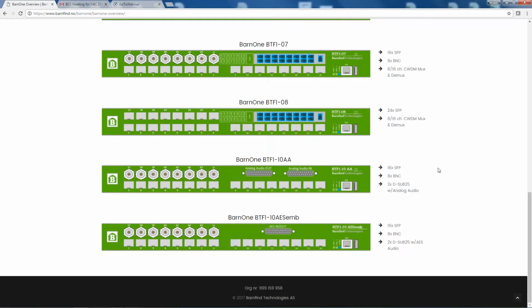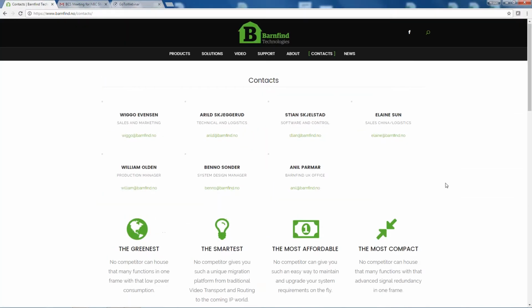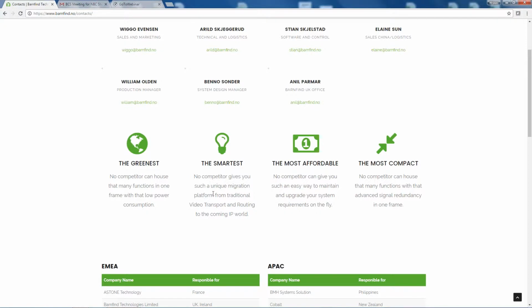So what we are saying is that with Barnfind you actually can have the best and most smart solution where we give you a unique migration from traditional video transport to the coming IP world. So 1 frame by Barnfind is the greenest. No competitor can house that many functions in 1 frame. Very smart move to take a system that can actually be expanded in the same frame or in a new frame, but still is a 1 RU. Is then of course very affordable. You can calculate your CapEx, OpEx to all purchase people satisfaction.